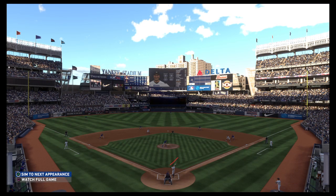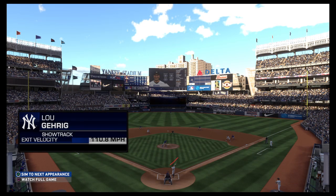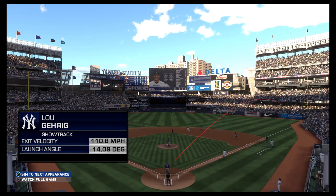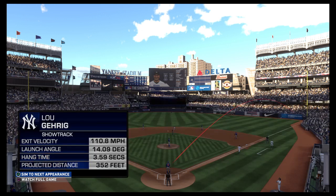And we'll employ the use of our technology to get a better idea of that home run. And you see it there, 111 miles an hour off the bat. He certainly squared that one up well.